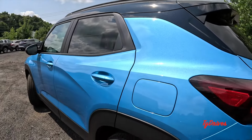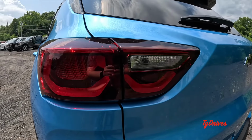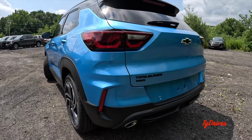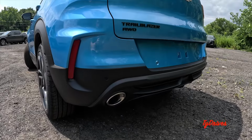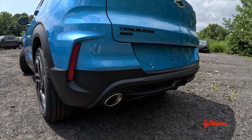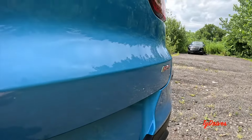Our gas cap is on the driver's side, and we do have LED tail lamps back here too. So all of our tail lights, turn signals, and brake lights are all LED. Looks pretty good back here, all lit up. Now the majority of our badging back here is all blacked out too, so we have the Trailblazer all-wheel drive badging down below. We even have this cool looking diffuser element down at the bottom with some real exhaust tips, which look good. Very nice for the RS trim. We have parking sensors in the back, as well as our parking camera. So we have the camera right down here and the release, as well as our RS badging.